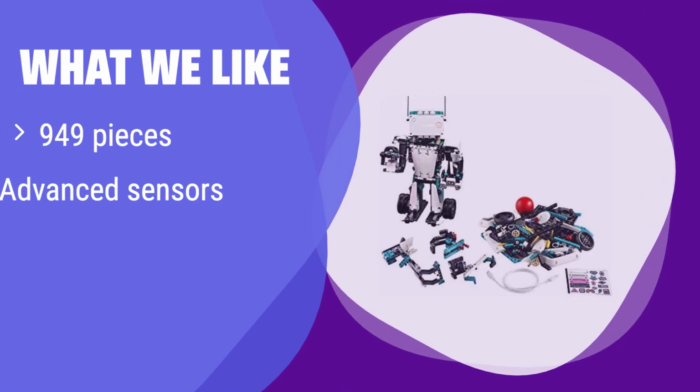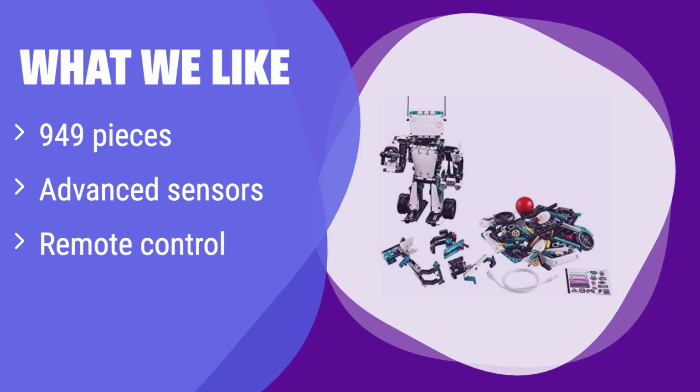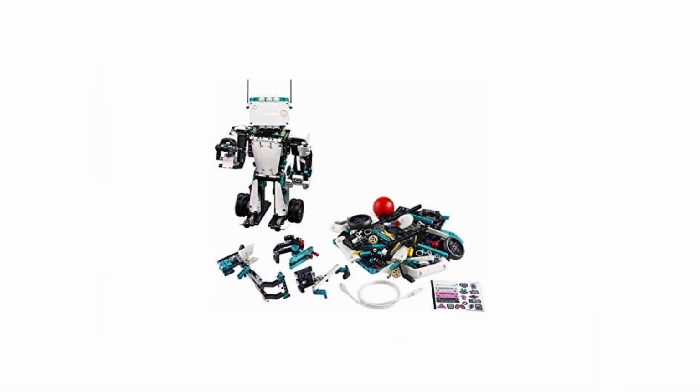What we like. It includes almost 1,000 pieces and advanced sensors for complex builds. This is perfect if your child loves a challenge and wants to create their own unique robots. If you're looking for a highly engaging and expandable robotics kit, this is the ultimate choice. What people say.